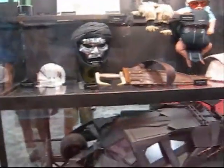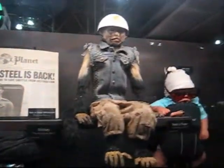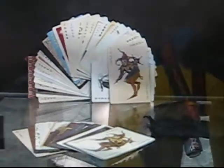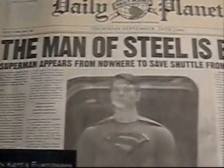Alright, it's past 7 o'clock. The day is winding down here at the convention. I thought I'd conclude the first day with a few trinkets from the movies. The monkey and the baby from the Hangover movies, Night Owl's Arctic Mask, the sword and immortal mask from 300, the Joker's playing cards from Dark Knight, Clark Kent's glasses, Kryptonite, and the Superman newspaper.